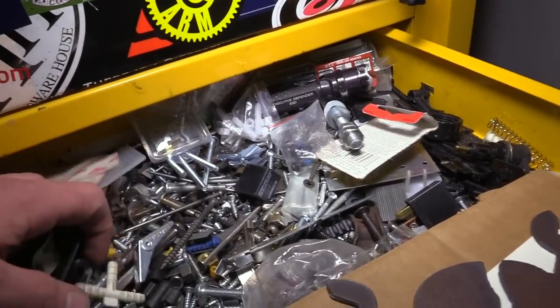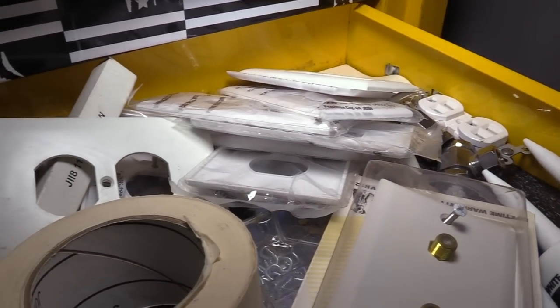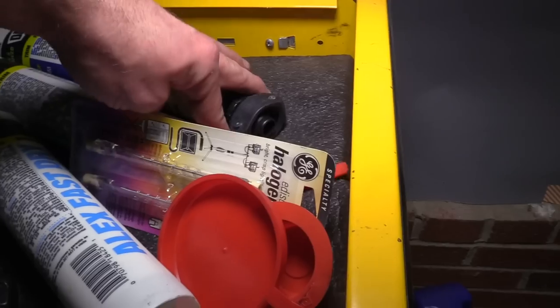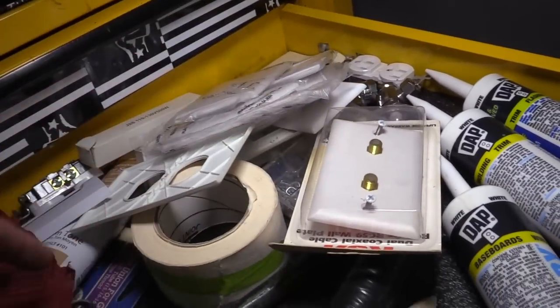So this is again where I keep all the stuff that I have left over when I do a job better than the factory does. More outlets. This for some reason seems to be something we replace in cars a lot. That's why I have so many in stock in this drawer. Several tubes of caulk, some more hose fittings, these balls with sticks on them, all these things.